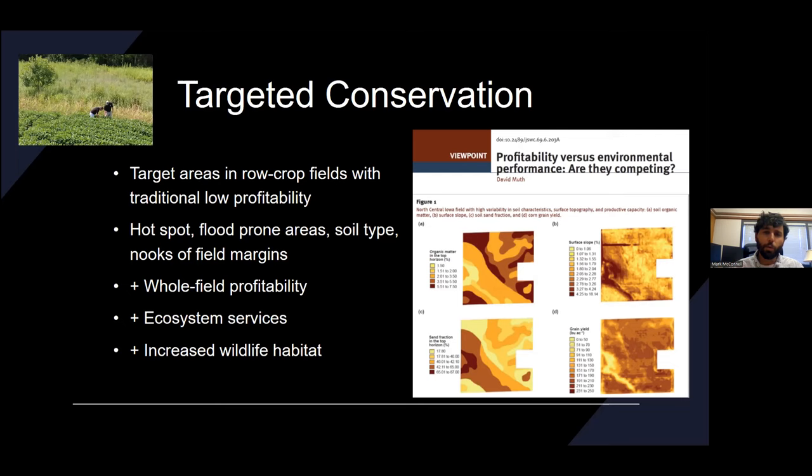So we wanted to figure out a way to capture where these areas were in a very simplistic approach, and try to find out if we can match those with conservation practices in the Farm Bill to increase the profitability of the entire field, not just the problematic areas. And when you get increased whole field profitability, we've got research that has shown that you get more ecosystem services. One of those ecosystem services, the focus of my career, is increased wildlife habitat.